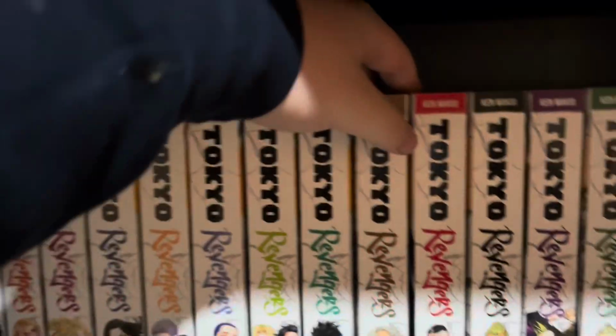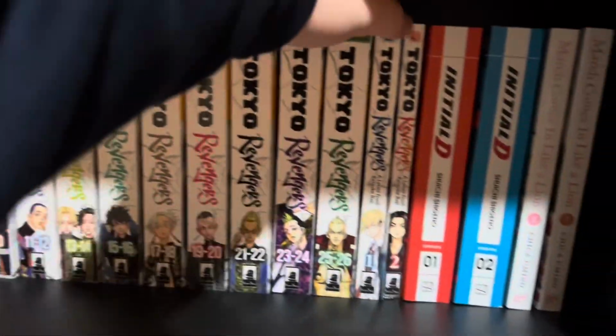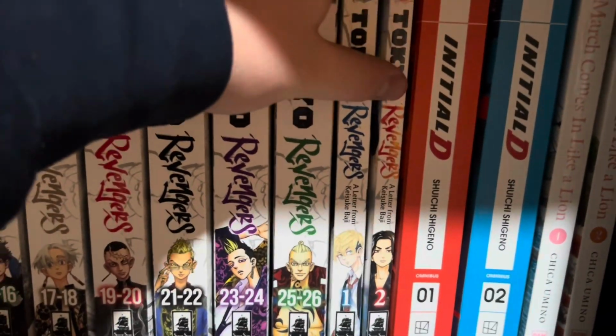Genuinely incredible read. But I've heard so many times that this series falls off. So I'm pretty sure it's going to be pretty soon. But I'm just enjoying my ride, alright? And then I got the 2 volumes of A Letter from Keisuke Baji.